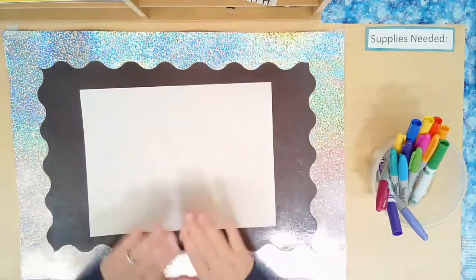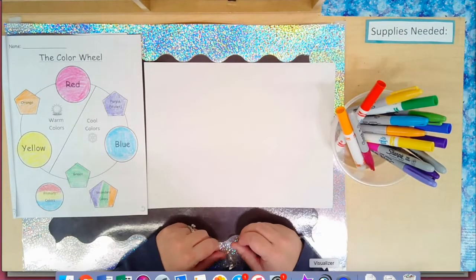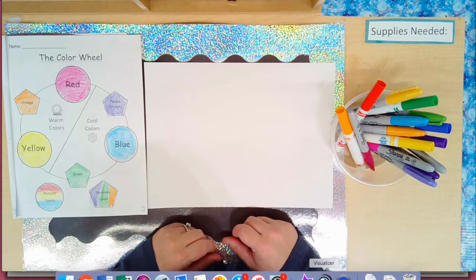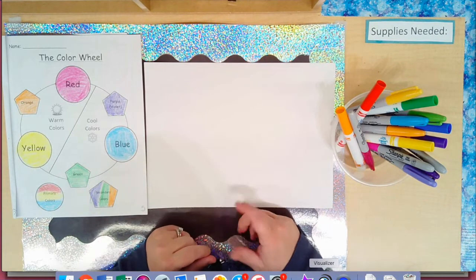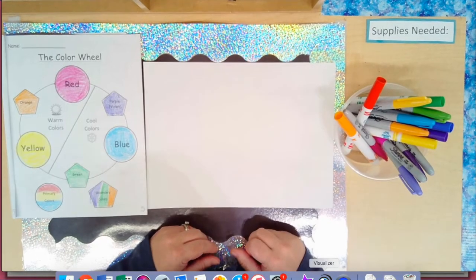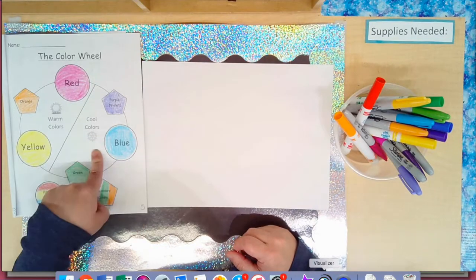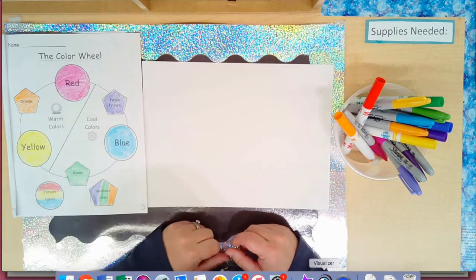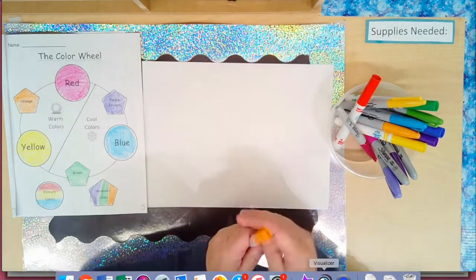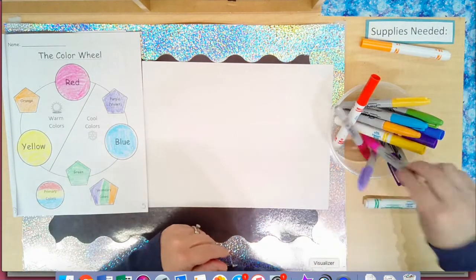And now I'm ready to do my art. All right, so for this assignment, you can choose any coloring material that you would like. You can do crayon, you can do markers, Sharpies. I actually went and found all the markers, Sharpies that I have. So now I'm going to separate them into warm and cool colors. And I've got my handy dandy color wheel to help me. So orange, that is a warm color. Green, that is a cool color.